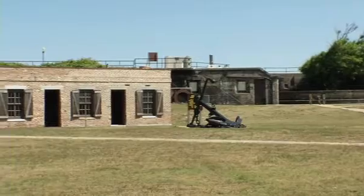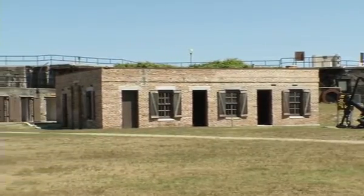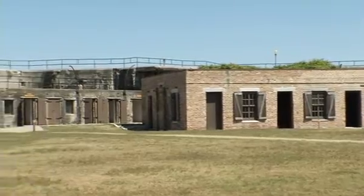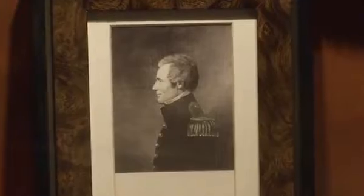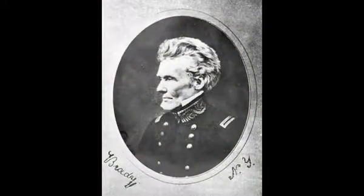Construction of Fort Gaines began in 1821 along with Fort Morgan on the east side of the bay, and together they protected the entrance to Mobile Bay. It was named for General Edmund P. Gaines, a hero of the War of 1812 and a major figure on the early frontiers of the United States.